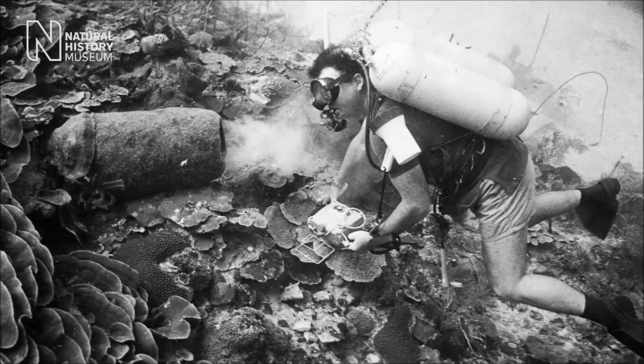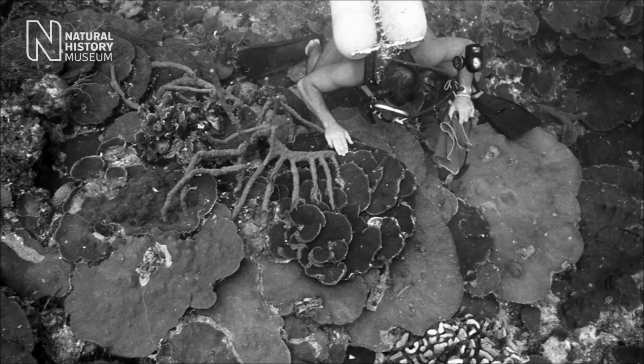We'd like to continue to collect historical photographs from anywhere in the world to build up a special archive of slides and negatives that we can scan in and make available to other researchers and the general public.